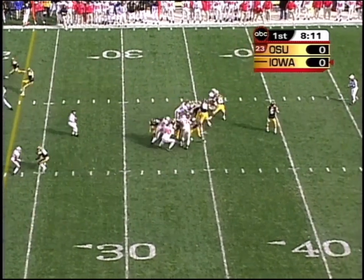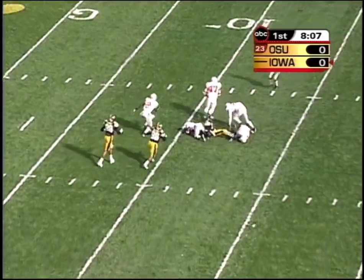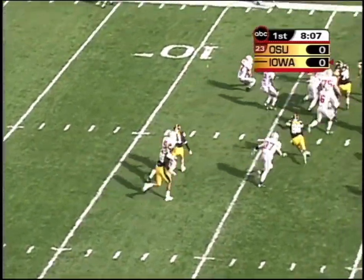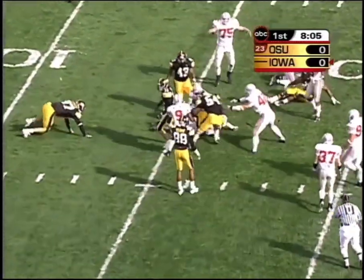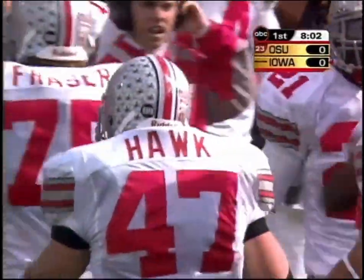Here he comes under a blitz. Stands in, fires to Hinkle. Hinkle's got it inside the 15, down to the 12. The ball's loose. Ohio State's got it. A.J. Hawk, ball hawking again.